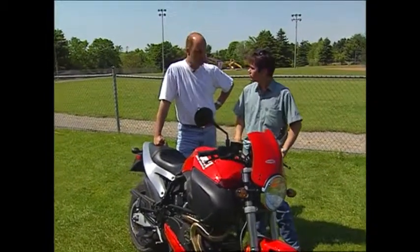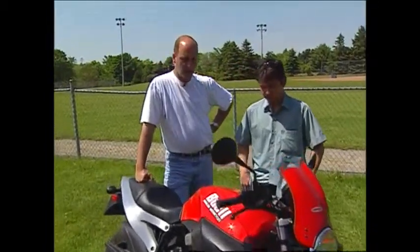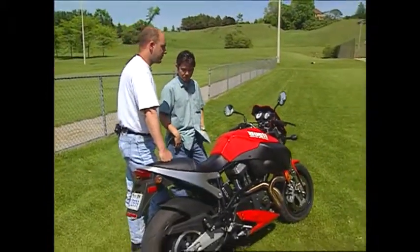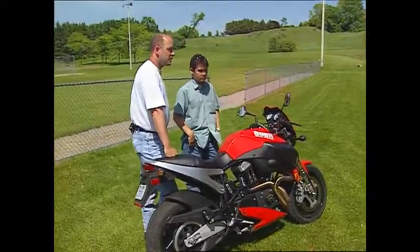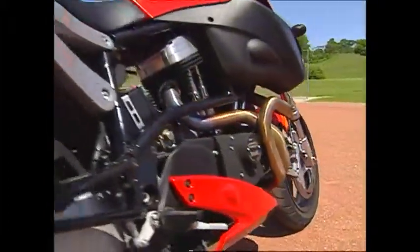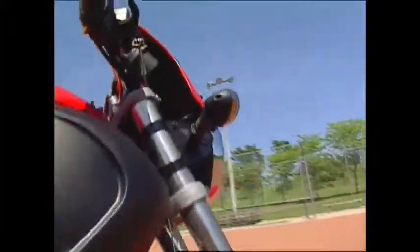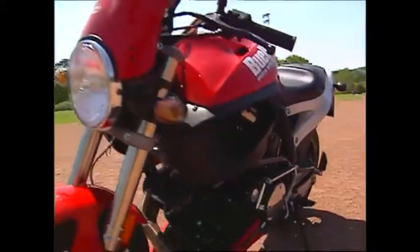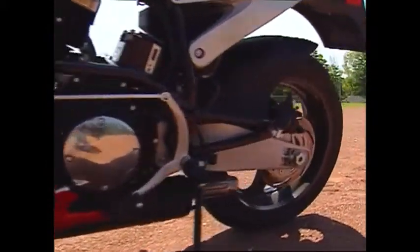Actually, that's one of the nice things I think about the Buell is that the Harley shake that is famous or infamous depending on who you're talking to. It exists here, but it's not a hindrance to the performance. It shakes just enough to let you know it's a Harley Davidson, and once you get up and go, it's pretty smooth. I think the strong suit on this motorcycle is the handling.